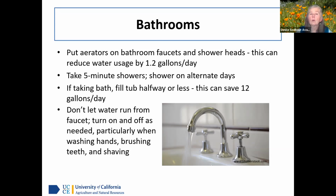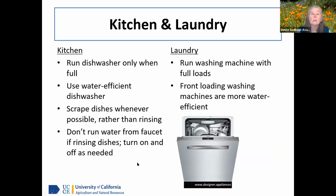And then don't let the water run from the faucet. Turn it on and off if needed, particularly when washing hands, brushing teeth, and shaving. And that's a hard one to do. I've been doing it for years now, almost second nature for me, but you do have to think about it. It can be a process.